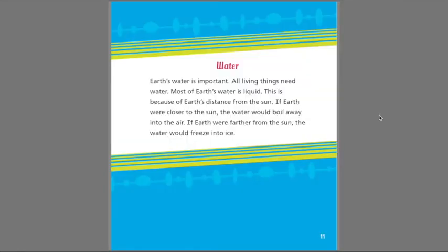Water. Earth's water is important. All living things need water. Most of Earth's water is liquid. This is because of the Earth's distance from the Sun. If Earth were closer to the Sun, the water would boil away into the air. If Earth were further from the Sun, the water would freeze into ice.